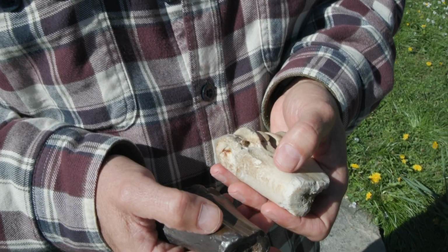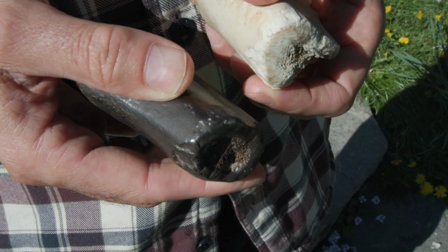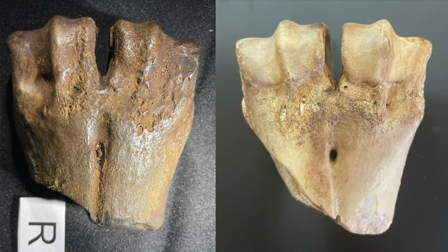With this tool that we've just made, it's an identical pattern to the fossil. We can see there's this bang here, and as I go around, you can see that here's this other one. Basically an identical banging pattern to make this tool.